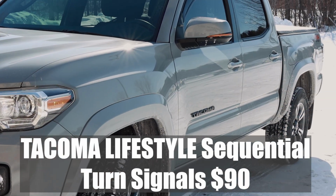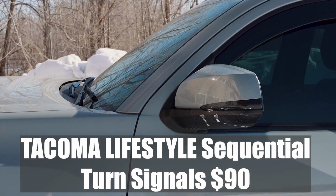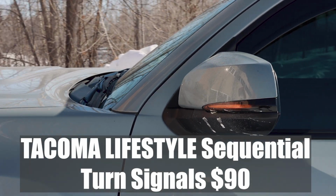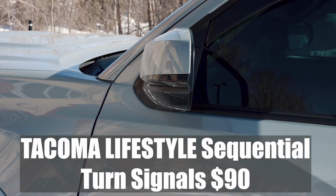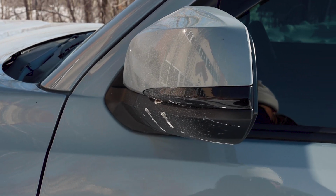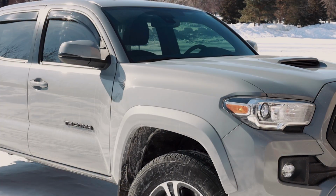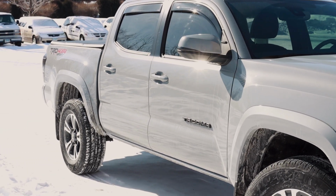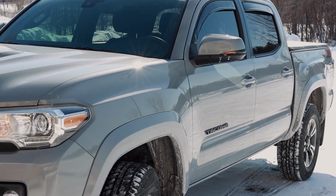We have these sequential turn signals by Tacoma Lifestyle. I'm kind of going from lowest price to higher price. So these sit at $100, so a little bit more spendy, but I think they are definitely worth it. Again, you're getting rid of the chrome stock turn signals and replacing them with these. I think they have them in a variety of colors. I have the black lens, which I really like, that smoked out effect. And again, plug and play, super easy install, but it makes a big difference. I like the way it looks, especially if you can match them with your headlights. They just look really good.